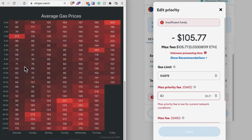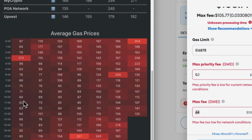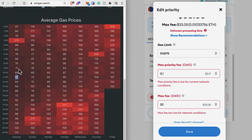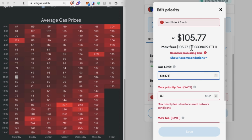enough. I can totally be wrong about this. I am not an expert. I do not know if there's a low enough way that I can put it that it'll never happen. I assume that if I ever go below the lowest, like if I try to do it at 50 GWEI or 20, I assume that will never happen. But because it does get down to 64, I feel comfortable putting it at 64. This can illustrate the huge issue that Ethereum has and why it's so dang expensive.